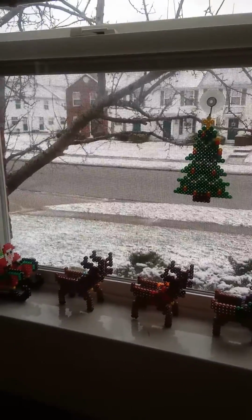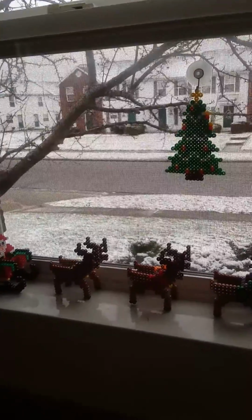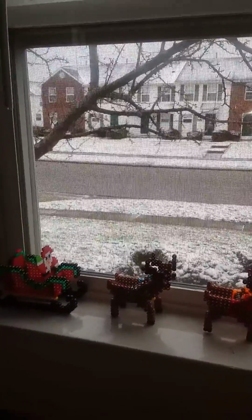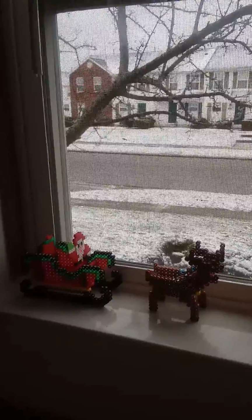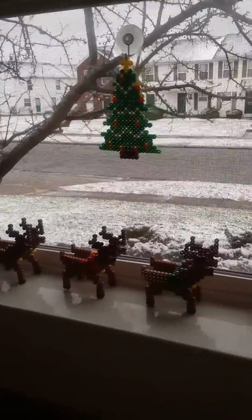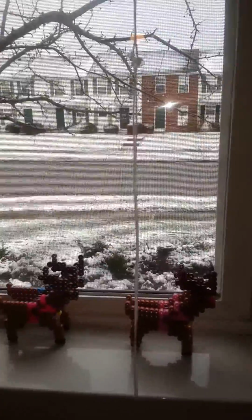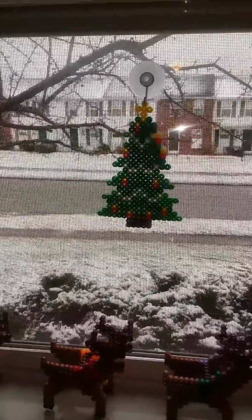I've been busy with Christmas shopping and decorating and trying to move things around, so I didn't upload a video Sunday just yet. This is Santa and the reindeer, with Rudolph leading, and then our Christmas tree.